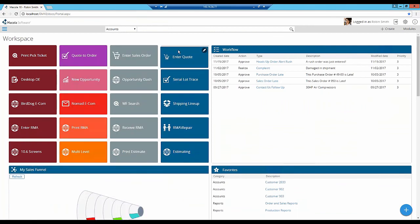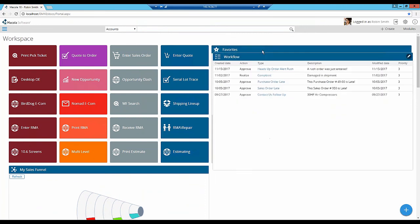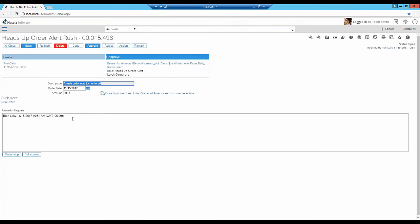She's put the buttons on and what they mean and where they go, and she's adjusted her workflow and her favorites to be exactly where she wants them. This is a user configurable desktop as compared to what Nick was describing as the 42 canned desktops that come right out of the box to get you up and running fast. But you can see there's a heads-up order alert notification, a rush order that's been put in, and I can drill into that and see that Ron Calley's entered an order for customer 2033.